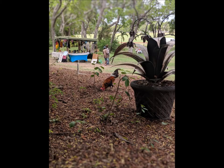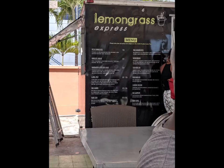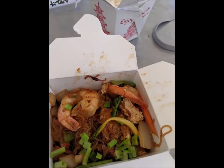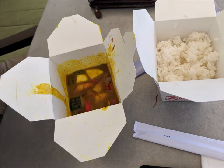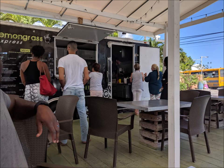Later that day for lunch, we walked down to Lemongrass, which was a little pop-up shop. That was Thai, I believe, and ordered some noodles that were amazing. I mean, like, amazing. I still think about it now that I've been home. You can get some curry and rice as well. That's what Derek got, but he was very much wanting my noodles instead. We saw it on our way back from Oistins on Friday and said that we would go back. So this was what we did for lunch on Sunday.